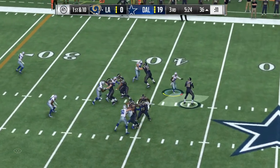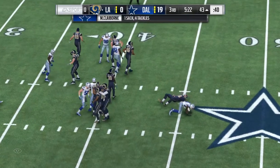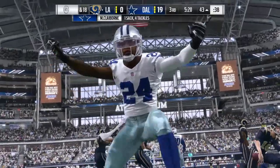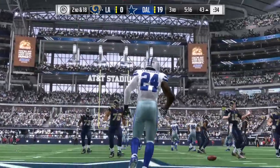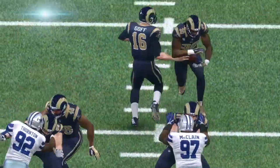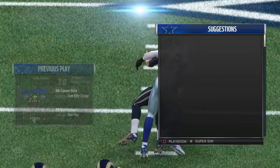Now a play fake here on first down. And no escaping this time as he'll go down. They got him for a sack. Well, they go play fake. The problem is nobody was faked out. And when no one's faked out, what's the end result? Quarterback gets hit.